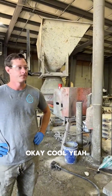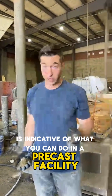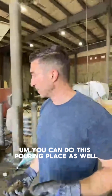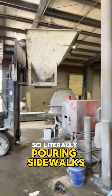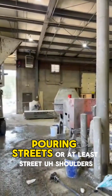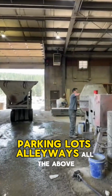Yeah, and so this mix is indicative of what you can do in a precast facility, so precast concrete. You could do this pour in place as well, literally pouring sidewalks, pouring streets, or at least street shoulders, parking lots, alleyways, all the above.